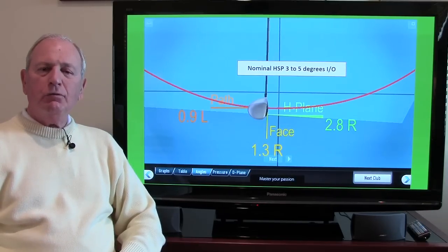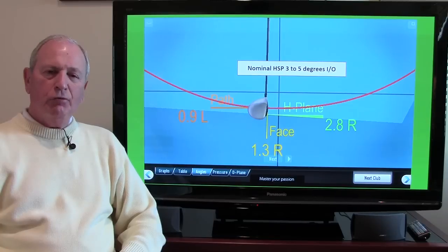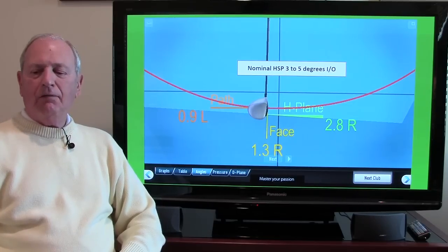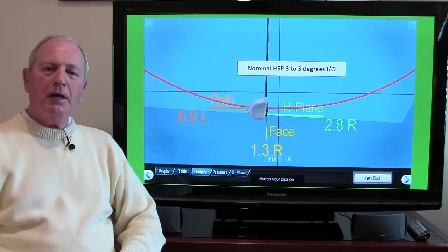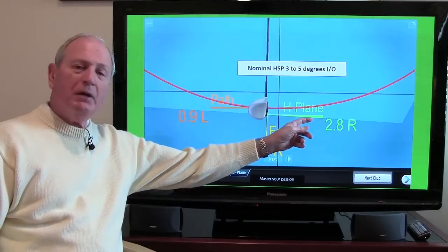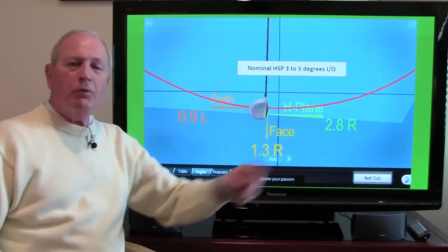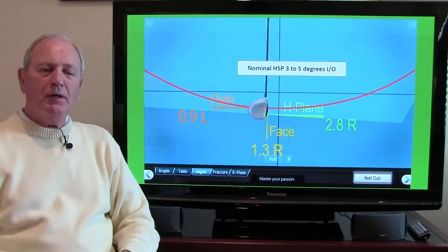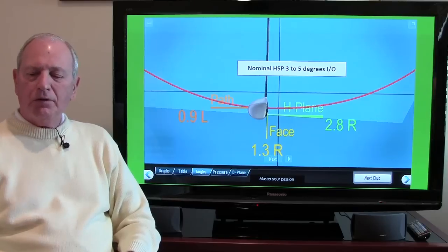In order to bring the club back and through correctly using this swing, we would like to have a nominal horizontal swing plane of about 3 to 5 degrees inside out. You can see this one says horizontal swing plane, that's the H plane, 2.8 degrees. Where is it measured? It's measured at the low point of the swing. Where is the low point of the swing?